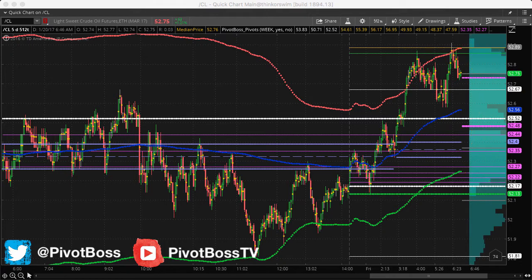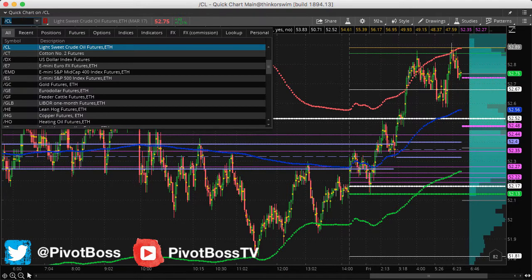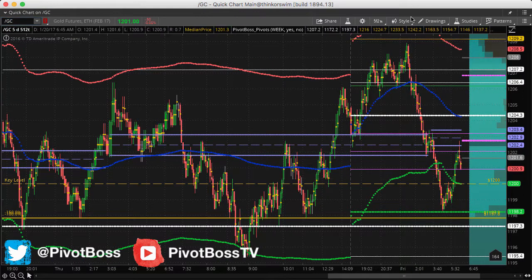So right now, again, we're going to continue to watch this thing with value trending up. A test back at value could be a buying opportunity, but failure to hold it opens up a return back toward recent lows. Let's take a look at gold futures here.